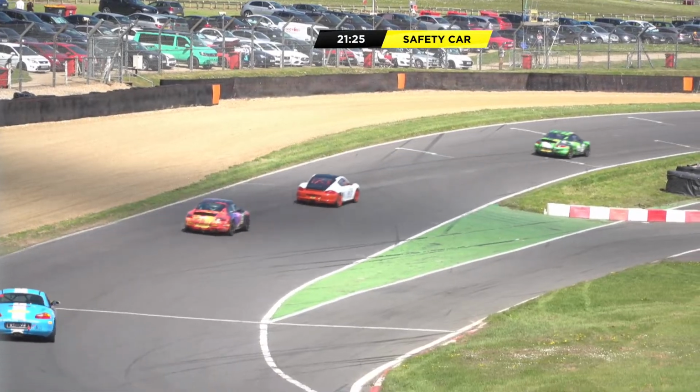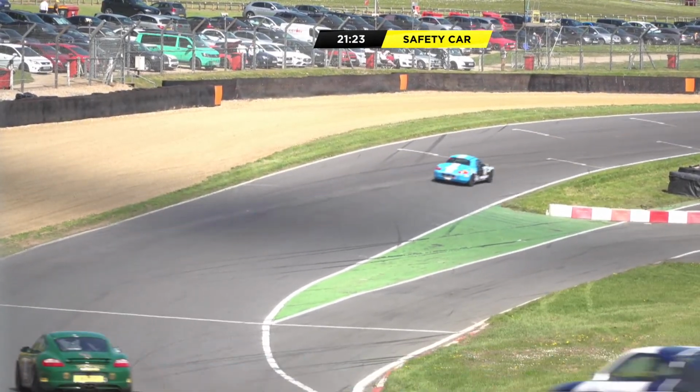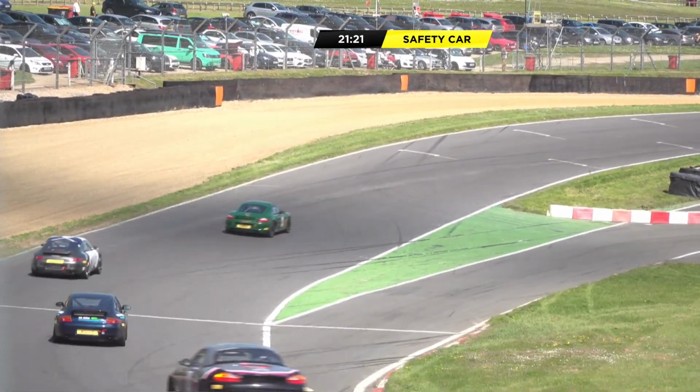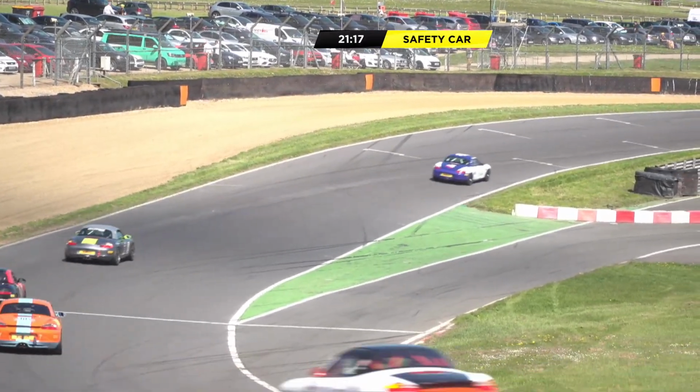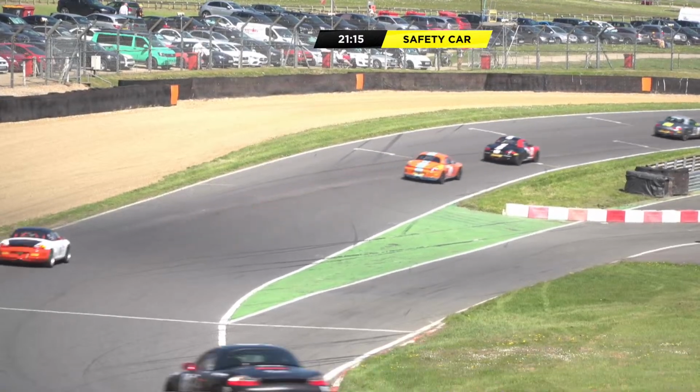So I assume there's probably been some contact there. We can't see exactly who or how it happened. We didn't see that on the telly. But yeah, definitely safety car conditions now. The safety car will pick them up very shortly.